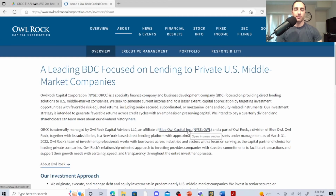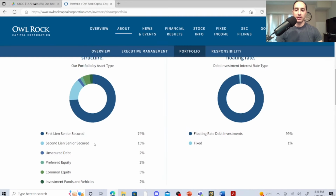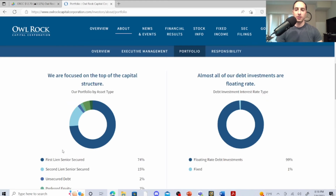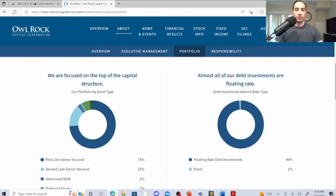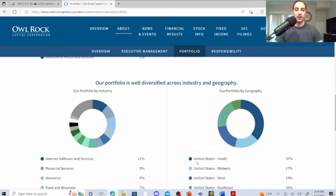So let's check out their portfolio. They have common equity. The big thing is first lien senior secured, second lien senior secured, unsecured debt. This is their capital structure. Preferred equity is 2%. So the senior secured is way up there, 74% and 15%. The investment funds and vehicles is 2%. So right here, their debt investments are at a floating rate. Floating rate debt investments 99% to 1% fixed.